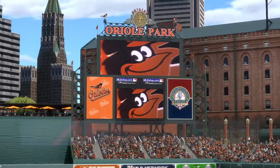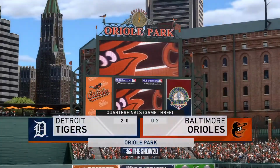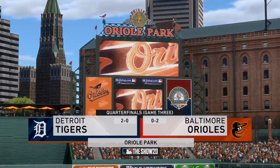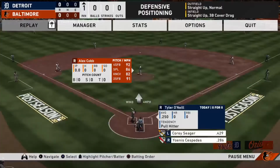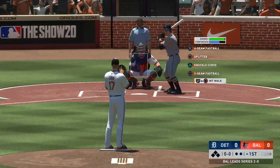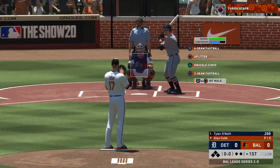Afternoon baseball here on the show. Today we've got a good matchup ahead between the Detroit Tigers and the Baltimore Orioles. Into the box now, Tyler O'Neill, and we are ready for some daytime baseball.